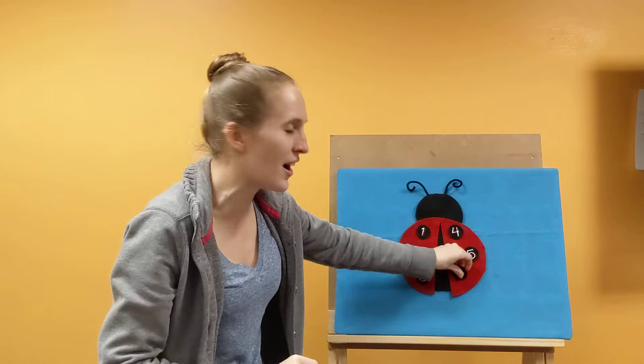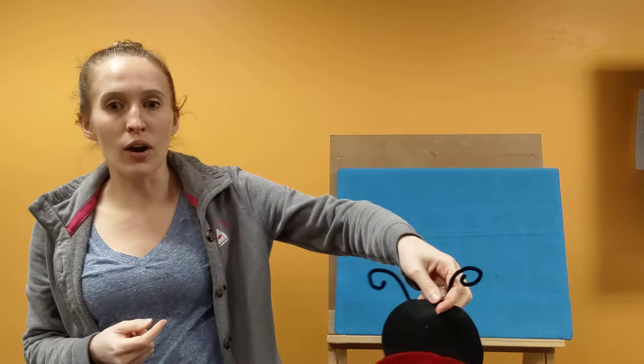Say, little red bug, oh so cute. You have 6 spots on your suit. You are ready to meet friends and play. Go ahead and fly away! Very good! But you know what? I have some other bugs that need some help. Will you guys help these other bugs too?